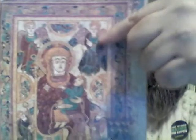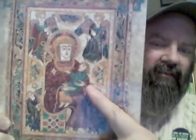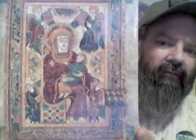And of course, that is a depiction of angels looking over Mother Mary with baby Jesus. See? And it would have been decorated around here with gold, filigree, and really expensive inks that were made out of crushed gemstones sometimes, and a lot of natural plants. But it sort of taught people who couldn't read the stories just by looking at the pictures.